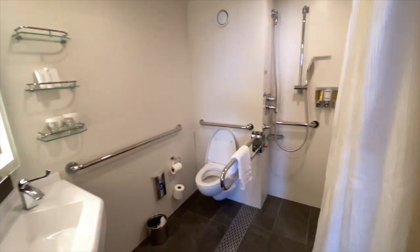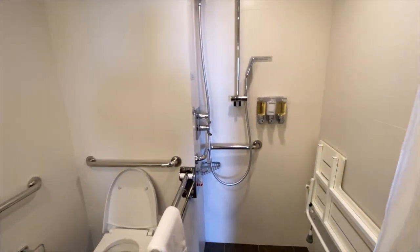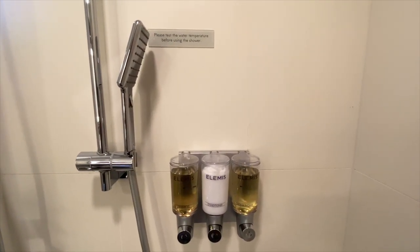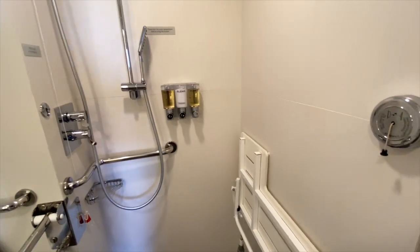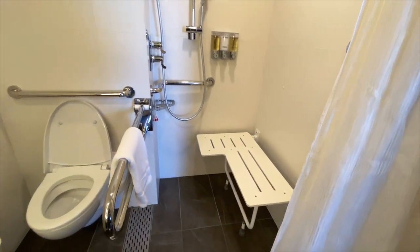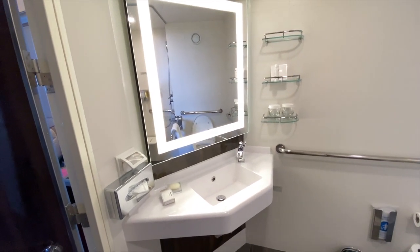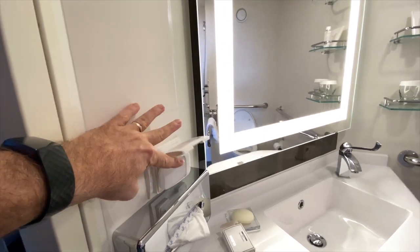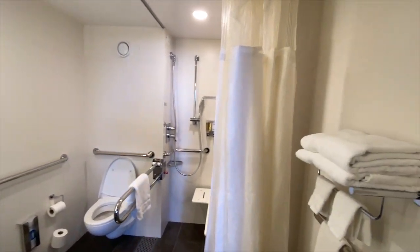Right, here is the restroom, and stateroom 8134 is a handicap accessible stateroom. My wife is a stroke survivor, and so she walks with a cane that needs the grab bars, etc., etc. So here is a bench you can sit down on. We brought a night light. Right, so you can see this is a nice sized bathroom as well.